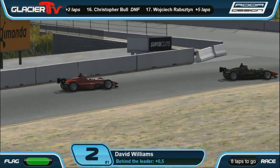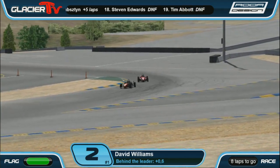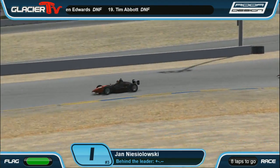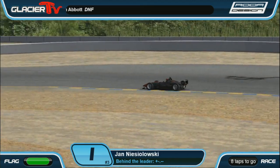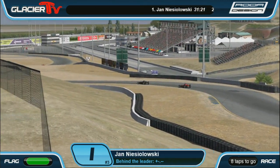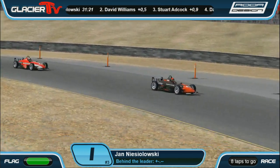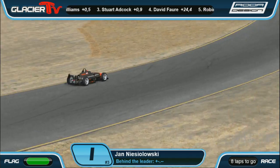And well, I wouldn't say this is over completely. It looks like the podium is decided, as you said, because David Foray in 4th is down by 24 seconds. And I'm not quite sure if this is completely decided up front, because if Williams and Niezlowski start fighting here, it could be the possibility that Adcock gets back to them.